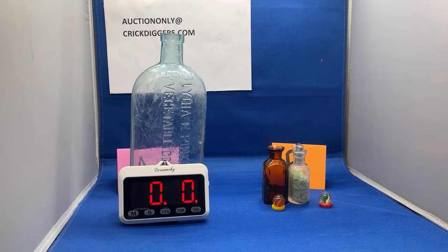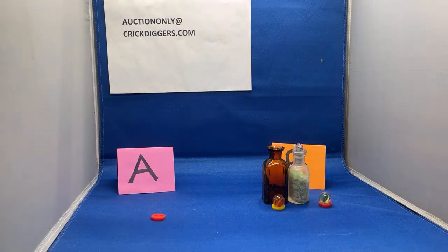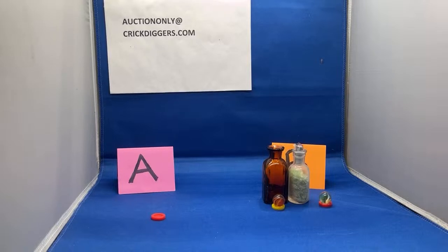Sold! Catherine, you got that one at 16, sister lady. Catherine on the blown and mold, Lydia Pinkham's. Nice pickup. There you go. Looking for, our Violet's in at 17 on B, looking for 18 or higher. 18 or higher on B.